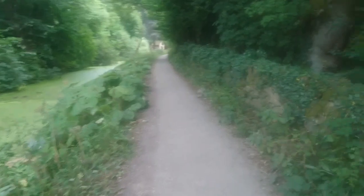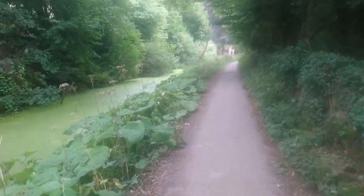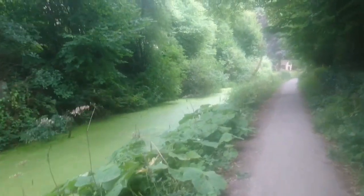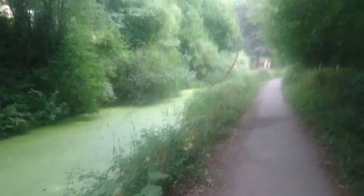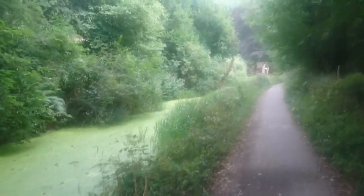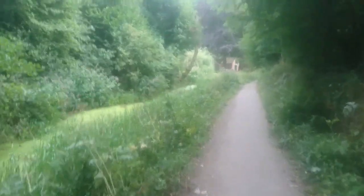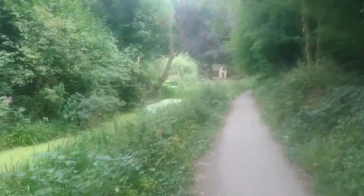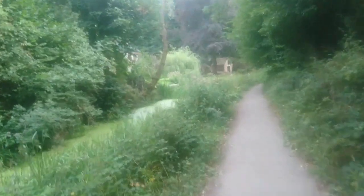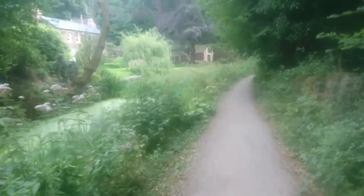The canal's quite high up here. Down there's a hell of a drop down there to the River Derwent, and up the other side of the bank is the railway line. But this is just so picturesque, it's stunning. It's sunny now, but the tree cover here is providing a nice comfortable walk. Really enjoyable. Look at the colours here. Oh yeah, it's alright for some.